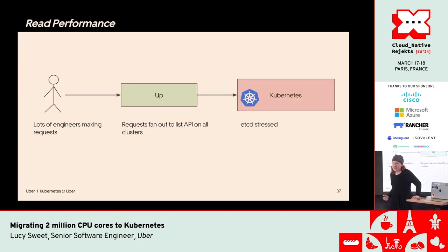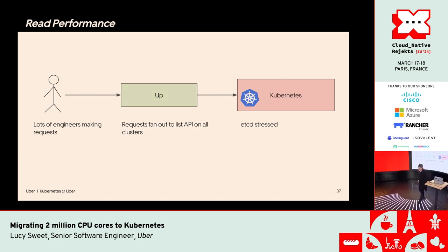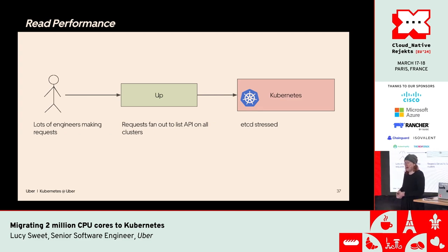The other thing we found is that we send a lot of requests to our clusters, both engineers and the platform itself, to assess the state of everything. Particularly on Kubernetes, most of the requests we get are things like, tell me about every container for this service, which has to mean that you then have to branch out to every single cluster every time you do that, because you need to make sure that you capture everything. We found that when we did this on the test cluster, etcd started stressing out.